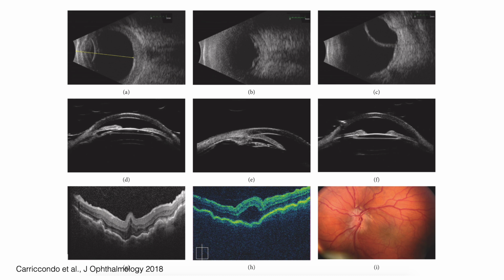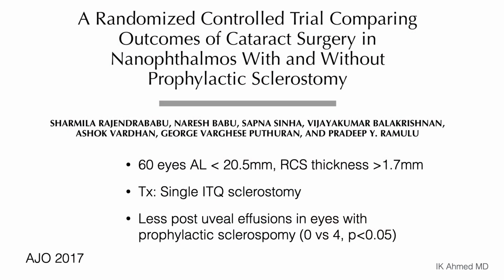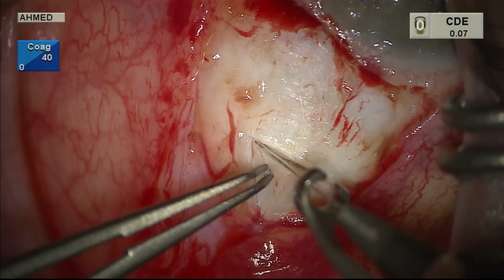Now, in these nanophthalmic eyes, there are numerous other complications that have been described in the posterior segment: choroidal effusions, choroidal thickening, and shallowing of the AC, macular and choroidal folds, amongst other things. An RCT compared the use of prophylactic sclerostomy in patients with nanophthalmos and found fewer post-op effusions in eyes that had sclerostomy performed versus those that didn't.